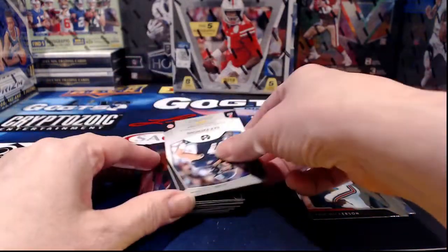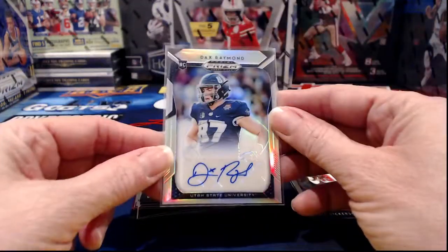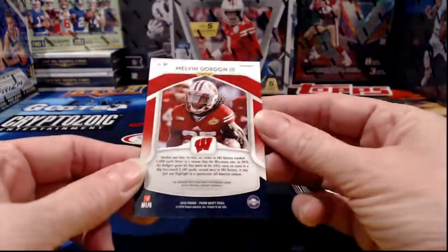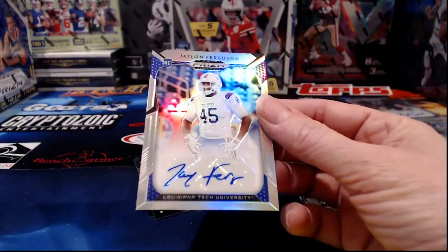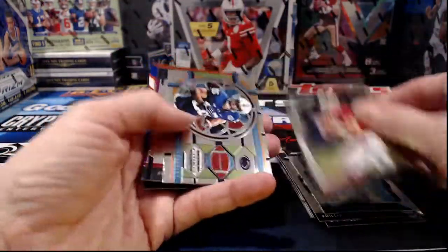DeAndre Hopkins base refractor and a Dax Raymond for the R's. Right next door, of course. Right next door to the S, but the R on that one. Some Melvin Gordon All-American parallel numbered to 99. Jalen Ferguson for the F. DK Metcalf with a base prism.